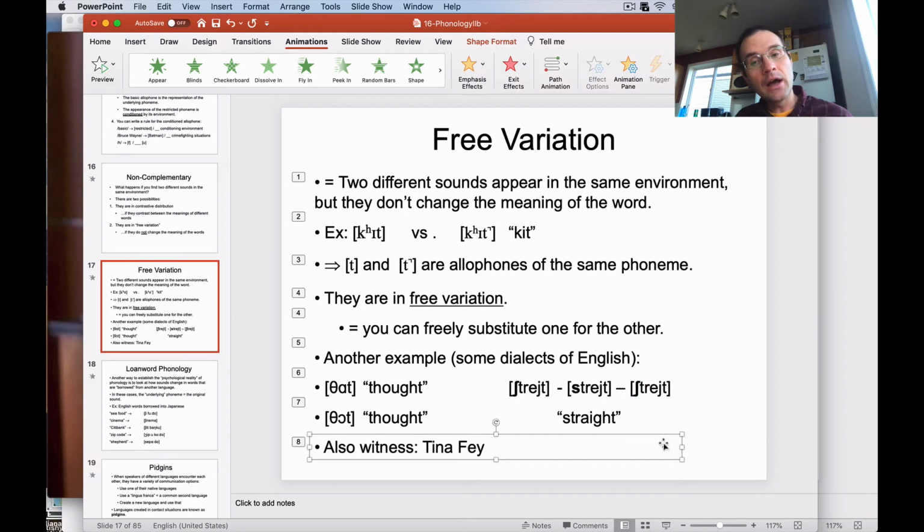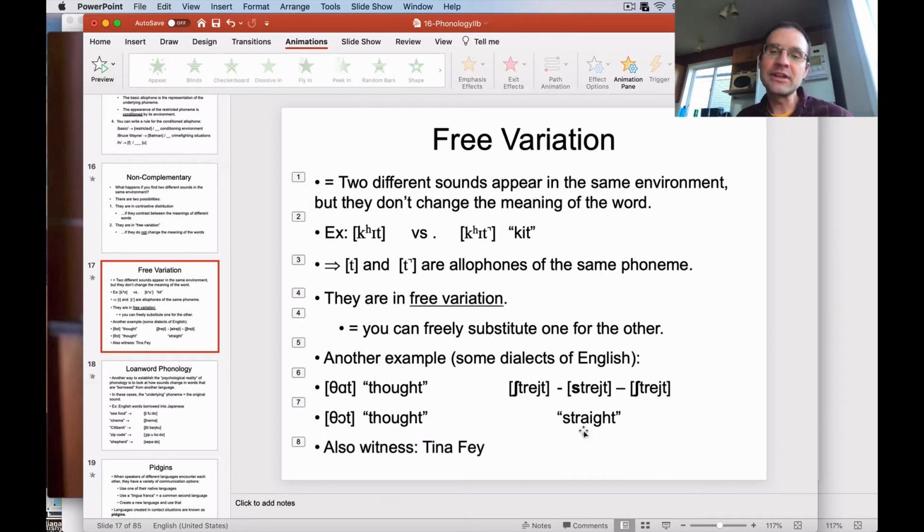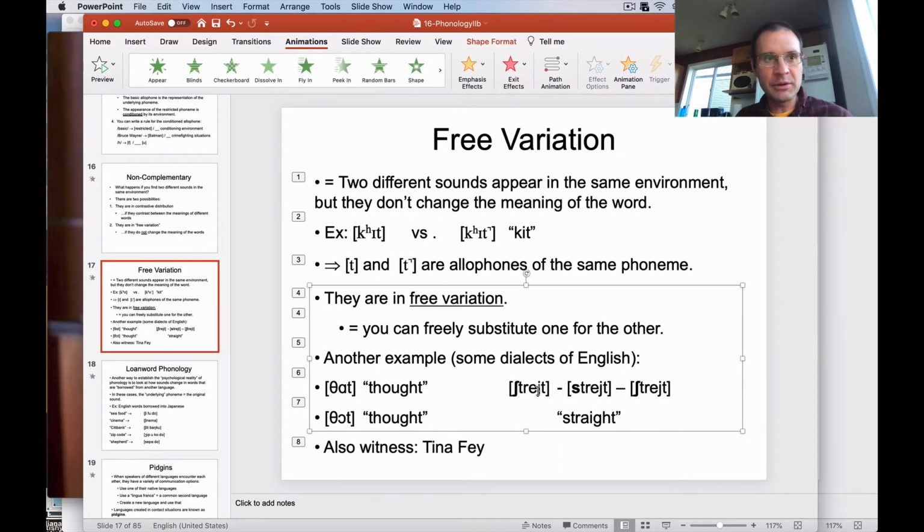So this is kind of funny. Normally, we'd think of S and esh as contrastive phonemes in English. In most environments they are, because we talked about there's a lot of different minimal pairs we can find for those two. In this particular context, though, a growing trend in English is to pronounce the S as an esh.